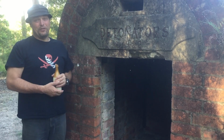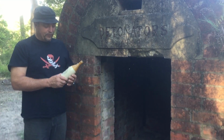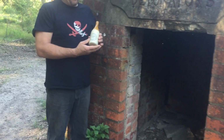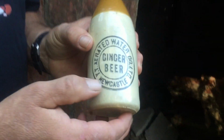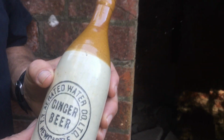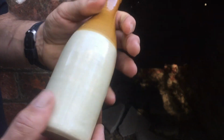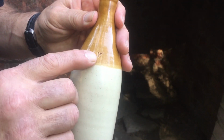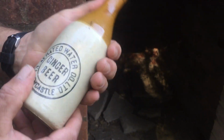So what a good spot to show you a few of my bottles. I picked out 6 of my ginger beers. The first one I've got is a YY ginger beer from Newcastle. YY Rated Waters Company Limited, Newcastle ginger beer. Two-tone, crown seal champagne style. Dirty big rust stain up the back. Y stamped in here for some reason. The potter's mark with the fellow who made it down here.